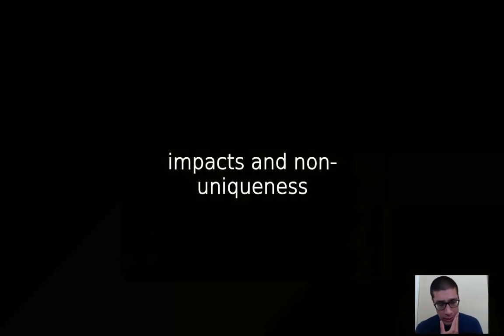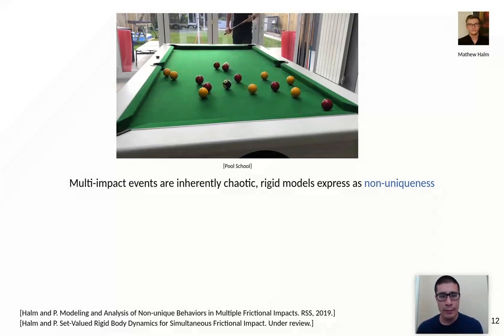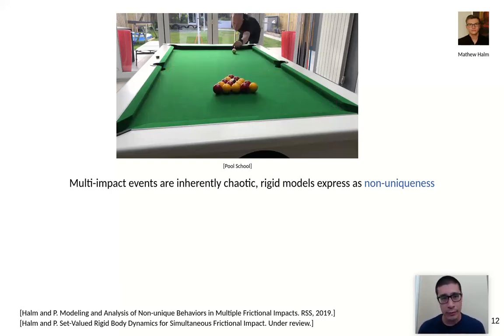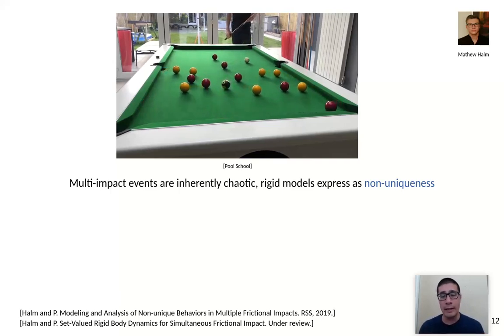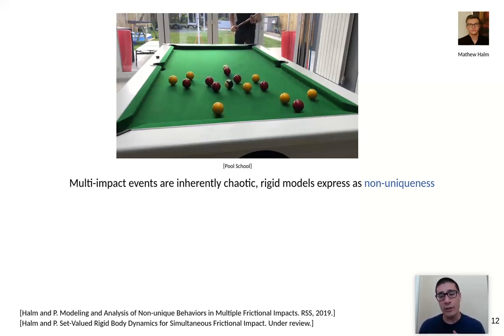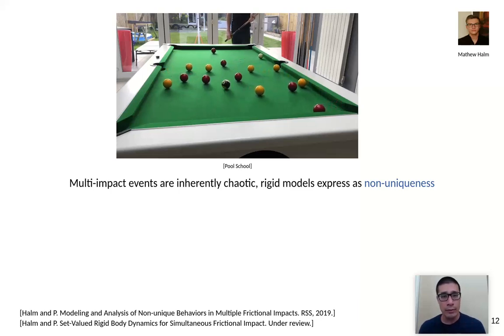Okay, moving on from control, but sticking with these principled models, I want to think about non-uniqueness in impact. As an extreme case, we can imagine something like a pool break. Very, very hard to predict, essentially impossible to predict where the balls are going to go, even from a high-speed understanding of initial conditions. It really depends on which balls are closer to which other ones and which impacts are going to occur first versus second versus simultaneously, and so on. These multi-impact settings, where again this is an extreme example, but they occur regularly in robotics, things like landing with two feet, things like multi-contact manipulation, where you're touching an object in one place and then bringing another finger into contact, all turn into non-uniqueness if you use a rigid body model. Okay, so this chaotic nature is expressed as non-uniqueness from rigidity.